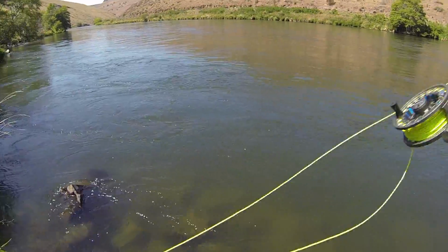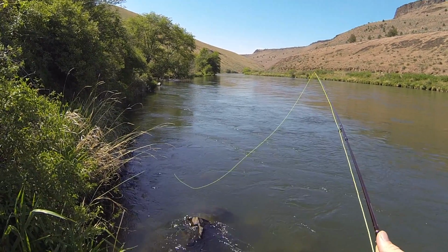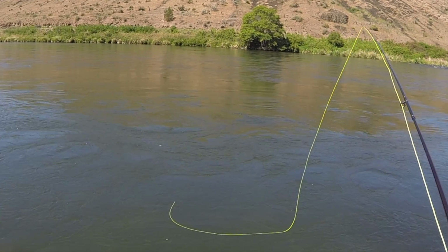I always keep a few different stonefly patterns in my fly box, and today I tried on the Chubby Chernobyl first, which I usually do, and right away hooked a nice fish.